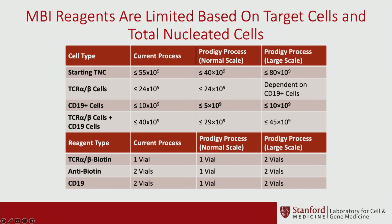For the second half of the table, in our current clinical process, we typically use one vial of TCR alpha beta biotin reagent, 2 vials of antibiotin, and 2 vials of CD19 reagent. The numbers for the Prodigy process are actually hard-coded into this protocol based on whether you run a normal scale or a large scale run. So the normal scale requires only 1 vial of each reagent versus the large scale, which requires 2 vials of each reagent.